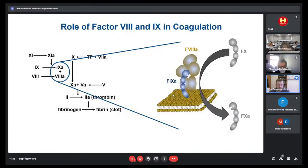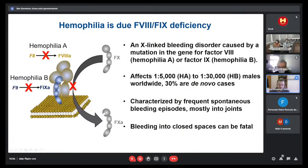At a molecular level, hemophilia is due to a biochemical defect in the coagulation cascade, which results in insufficient thrombin generation and thus poor clot formation, like you saw in the young man in the previous slide. Importantly, activated coagulation factor 8 and factor 9, circled here, work together to enzymatically activate coagulation factor 10, which is the rate-limiting step of sustained thrombin generation. Hemophilia is due to a deficiency in this 8A, 9A complex, and the bleeding is due to insufficient activation of factor 10. Hemophilia A is due to a loss of function in the factor 8 gene, while hemophilia B is due to loss of function in the factor 9 gene.